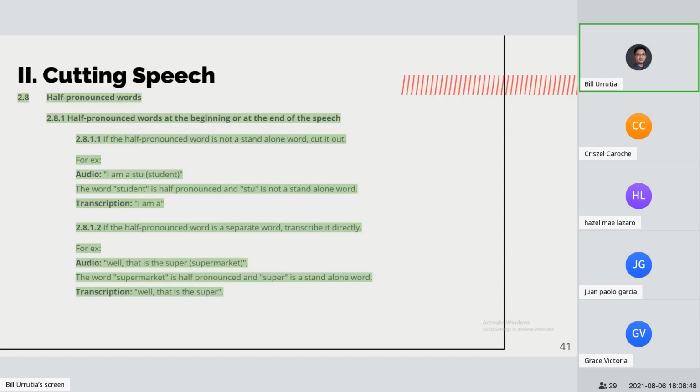Okay, half pronounced words. So half pronounced words at the beginning or end of the speech. Kasi sometimes yung default cut cuts out words. So nagiging half pronounced siya. Okie dokie. So if the half pronounced word is not a standalone word, cut it out. So for example, the audio says, I am a stu, pero dapat student yung sasabihin niya, and na-cut out siya. Diba? So the word student is half pronounced, and stu is not a standalone word. So therefore, the transcription should be I am a. Yun lang. So we need to cut out the stu kasi hindi siya actual word.